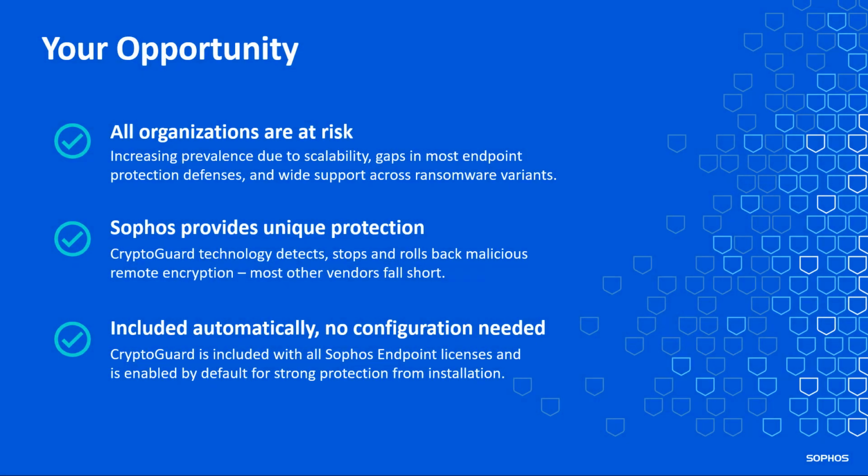So let's take a look at the overall opportunity here. Firstly, unless the customer is already using Sophos Endpoint with CryptoGuard, there's a high chance that they're at risk from remote ransomware attacks. The technique is prevalent, many ransomware families support it, and there are gaps in protection defenses. So most other endpoint protection solutions are unable to protect against these remote ransomware attacks, and that includes Microsoft Defender, CrowdStrike, SentinelOne, Trend Micro, and others.